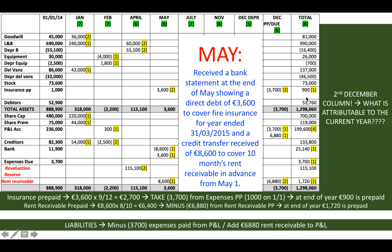So if you wanted an easier way to work that out, just work out what the 3 months insurance prepaid is, and then your difference, going across, 1,000 plus 2,700 minus 3,700. So what does that insurance expense that you've had for the year do to your profit and loss figure? Your profit figure will reduce because that is an expense for the business, and that reduces the profit figure.